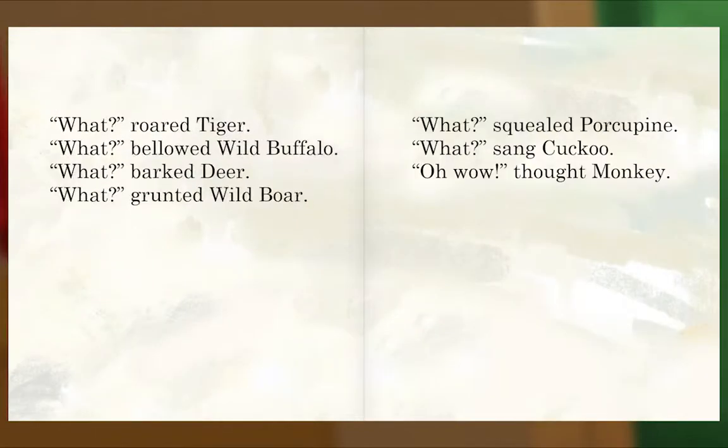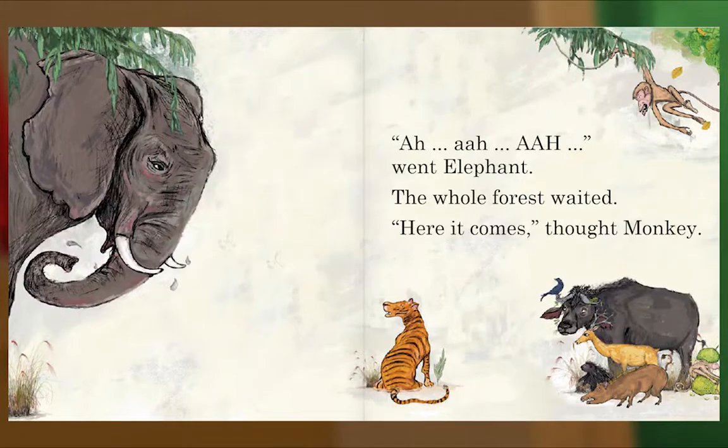"What?" roared Tiger. "What?" bellowed Wild Buffalo. "What?" barked Deer. "What?" grunted Wild Boar. "What?" squealed Porcupine. "What?" sang Cuckoo. "Oh, wow," thought Monkey. "Achoo!" went Elephant. The whole forest waited. "Here it comes," thought Monkey.